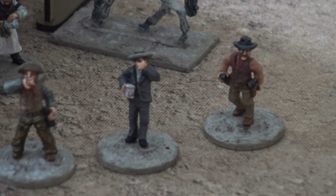So yeah, that's about as far as I've got with my Wild West project, but I'm currently back onto painting some more of the Black Scorpion figures. So once I've done those, I'm actually going to try the Dead Man's Hand rules out and give you my impression of that.